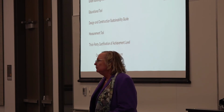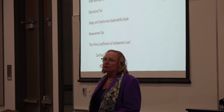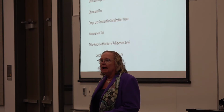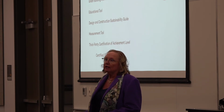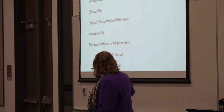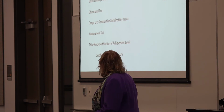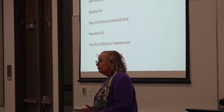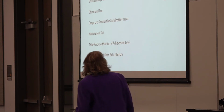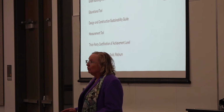So facilities here and the administration here over the years have seen LEED as a tool, which is exactly what it is. It's a tool. And what we use it for is a green building standard that's now used all around the world. But we use it for education. We use it as a guide for design and sustainable construction. It's a great measurement tool.